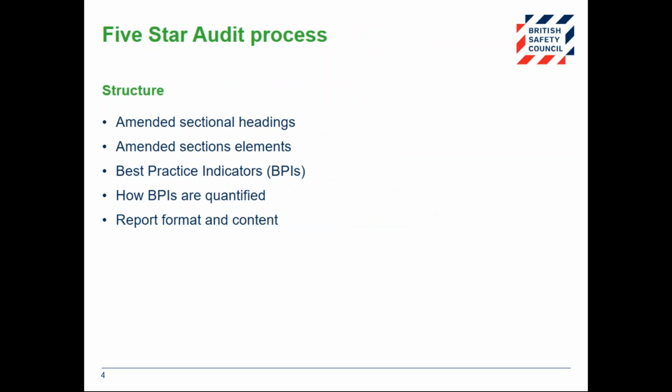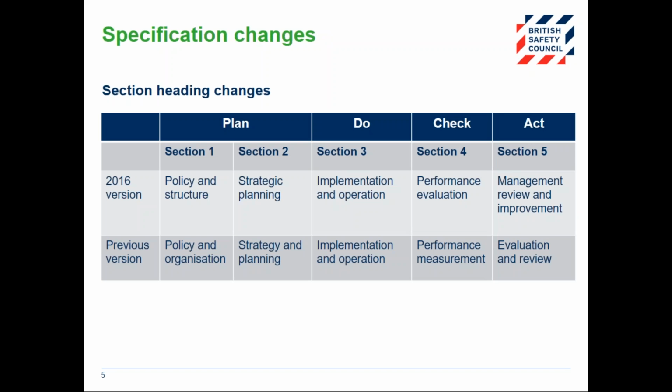Okay, so we're going to talk about some amended sectional headings, the element headings, best practice indicators, which is a big change really, how they're quantified, and the report format and the content, where the changes will be in there. So, looking at the section heading changes, we've gone from policy and organisation to policy and structure, really, because that's more what that section is looking at, the structure of the organisation rather than the organisation itself. So we're trying to be more specific with the heading.